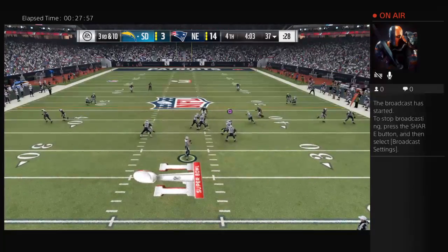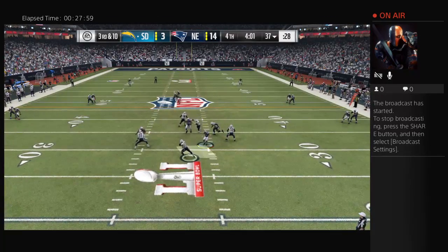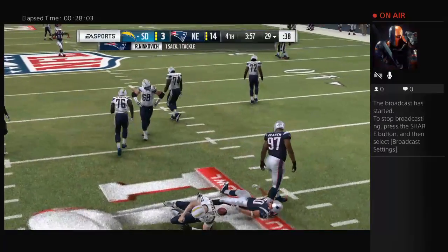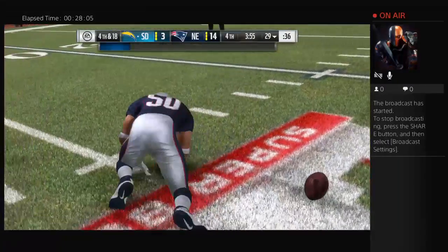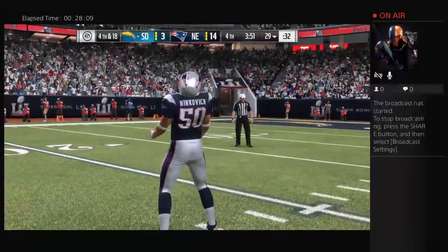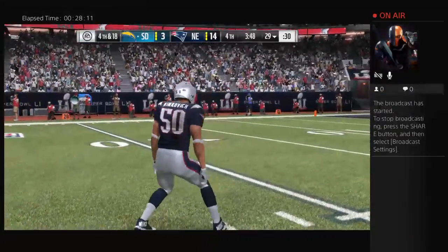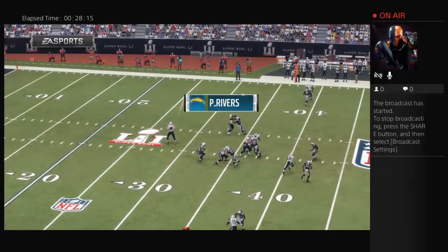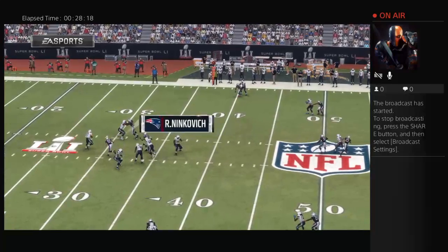On 3rd down, Rivers finding time. And he goes down. It's a Patriot sack. Rob Ninkovich coming in to drop him for a loss of 8, and it'll be 4th down. Okay, was it a breakdown in protection? Did the running back not pick him up? What does it really matter? Sometimes it's just a great play made by the defense. Big-time sack.